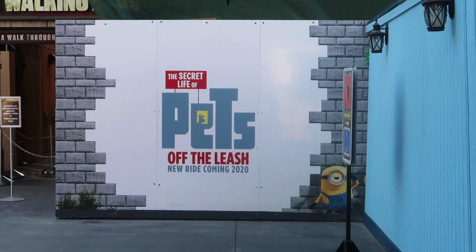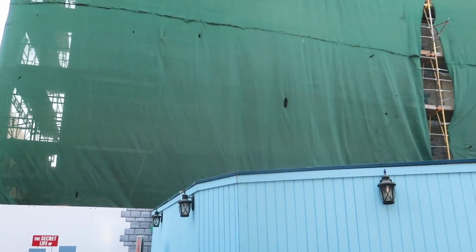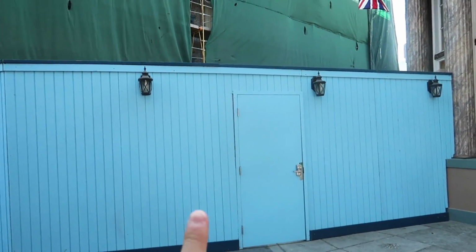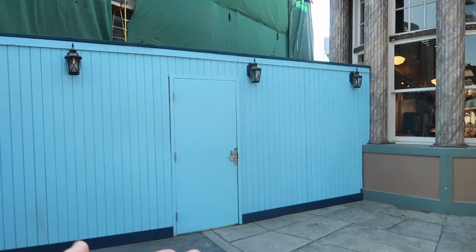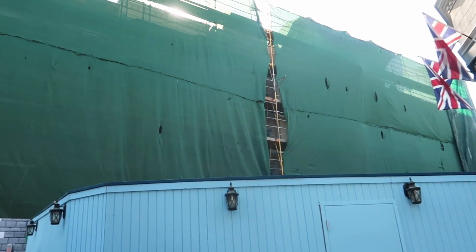Alright, our first stop, Secret Life of Pets Off the Leash. We have this giant building here. It's so big. And honestly, the thing that makes me mad is this walkway between this side down French Street is always randomly opened or closed. Last time I was here, there was a full walkway where you can walk by, but I guess now construction is getting more serious where they closed it off again.